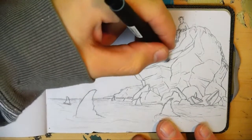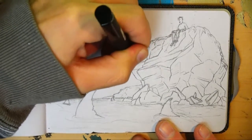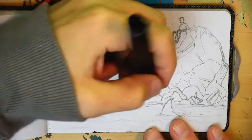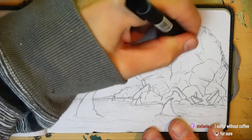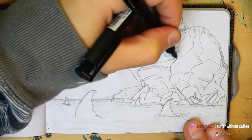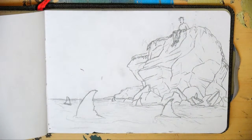I'm actually gonna go in here and erase some rock detail. Just added too much for what I'm going for. Tiny dude is basically dead.